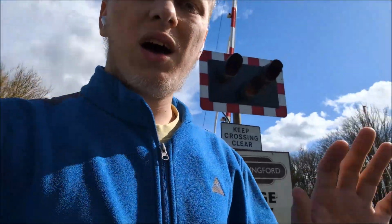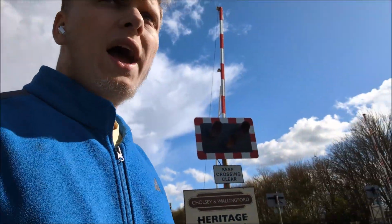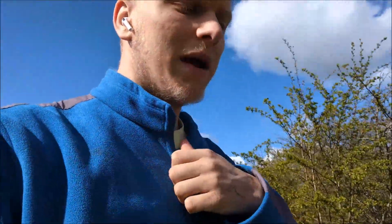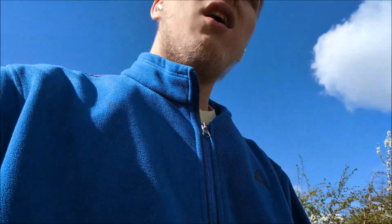But it's in good condition. So anyway, on that note, we're here anyway. On that note though, this is the level crossing. So I'm just going to make my way back to Wallingford. I only came here to check out the level crossing. And then we will head back to Henley and then back off.